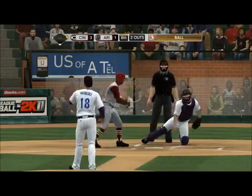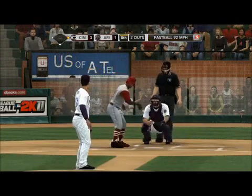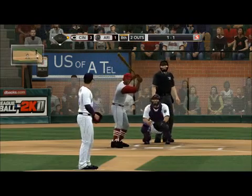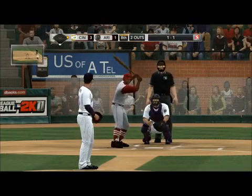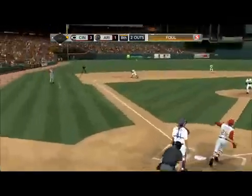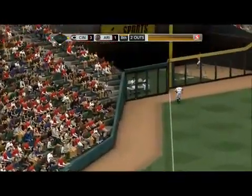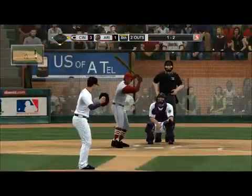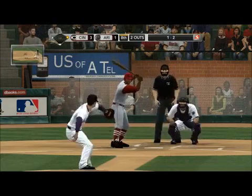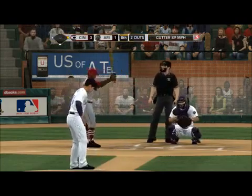The 0-1 pitch, a fastball high. 1-1. Well, that's just some good old country hardball right there. Forcing fastball up in the zone. Pitch on the way. Swung on and fouled away. Foul ball! The 1-2 on its way. Ball two. Looked like a cutter, but he lays off. 2-2.